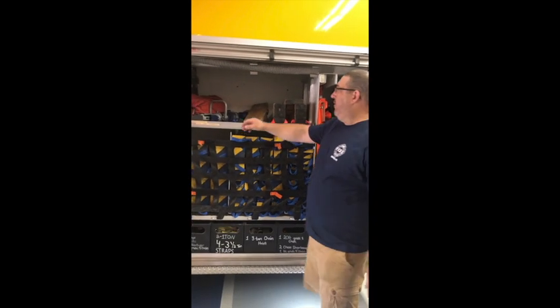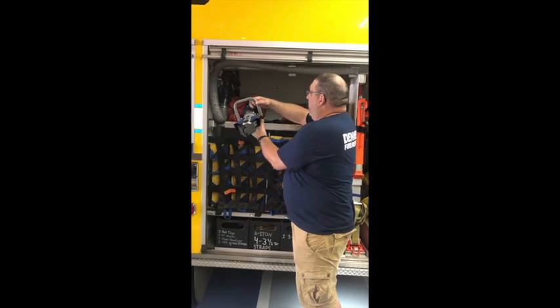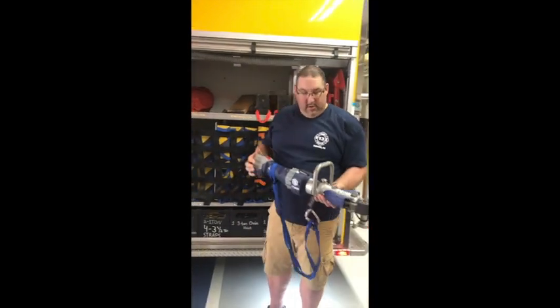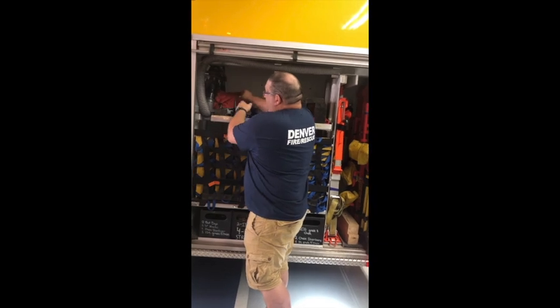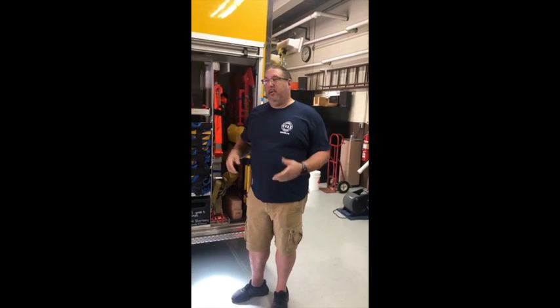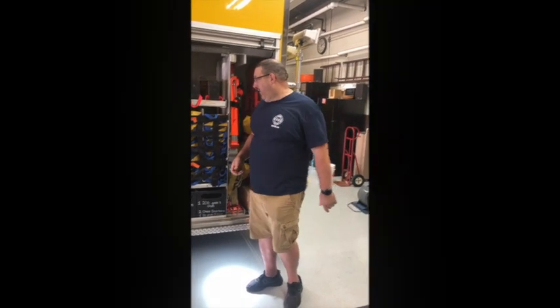This tool here is the same as what we have up front with the hoses, but it's battery operated, so it's more portable. We got this for the rapid intervention team. The rapid intervention team is the team that goes in and gets a fireman if something happens to him inside a building. So we bought that. If we have to lift something or cut something, we're able to get him out as fast as possible.